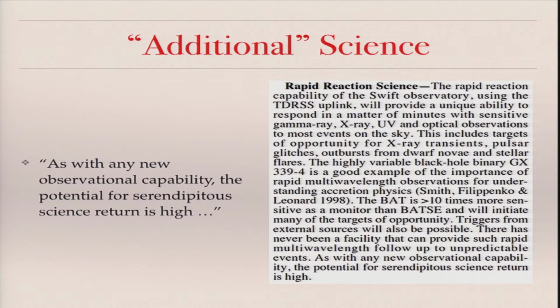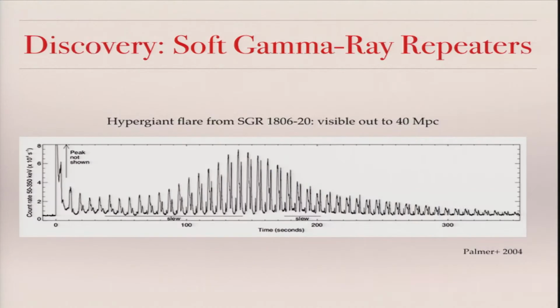As with any new observational capability, the potential for serendipitous science return is high. So this 1 sentence on the proposal is honestly what we spend more than 50% of our observing time doing right now with this satellite. So I think that has some interesting lessons that we want to draw as we go forward. But what I want to do is briefly summarize some of this additional science that Swift is doing that I know other people will be talking about in more detail.